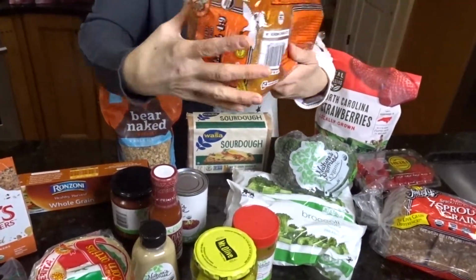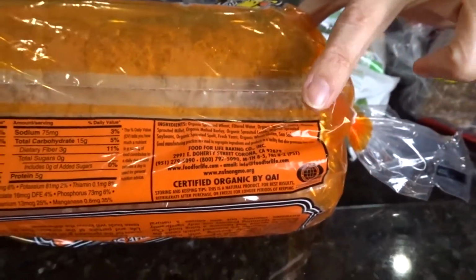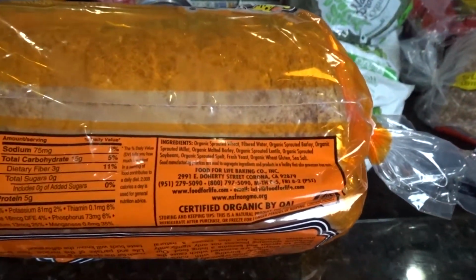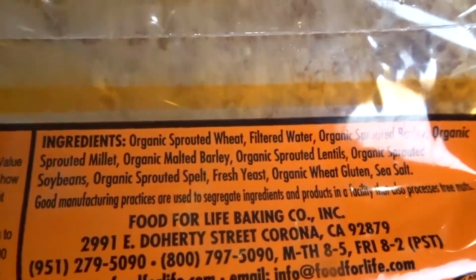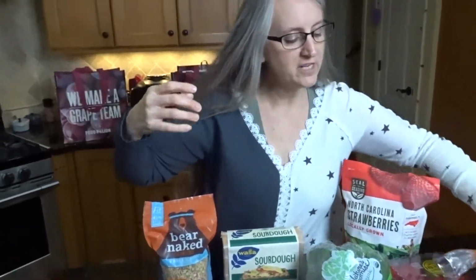Let me find it on here. Here it is, right here. If you can see the ingredient list right there, it's just good ingredients. And so I picked up two loaves of these breads to have in the freezer. I right now am not eating them because they are processed, but my boys do, and my son has sandwiches and stuff like that, so I keep it around.